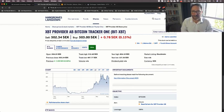So you can't transfer it out of your SIPP before you're 55 years old. And that's in the UK. So that's just a very, very quick overview of what you can do to buy Bitcoin and put it into your SIPP account if you want to keep it for the long term.